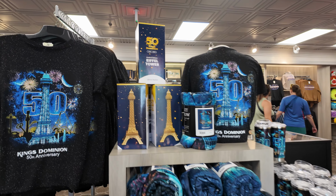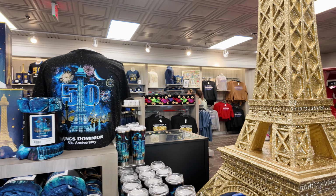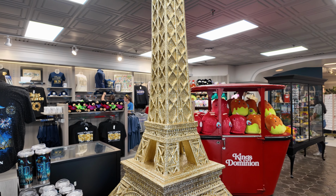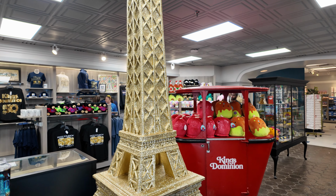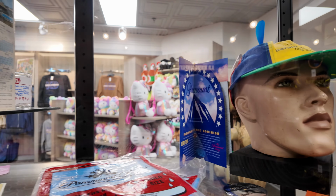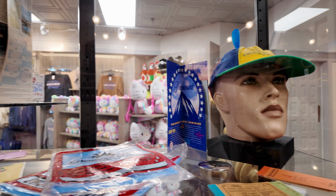Looks like in their gift shop, they also still have merch for their 50th anniversary, as well as this giant gold accented Eiffel Tower. Not actually made of real gold. Looks like they also have some little artifacts from the park's past.